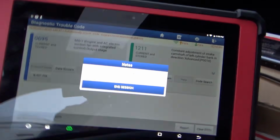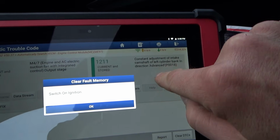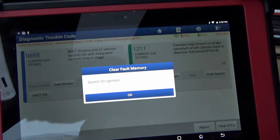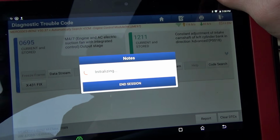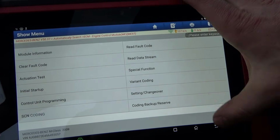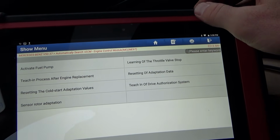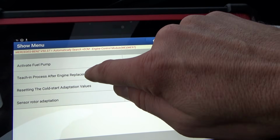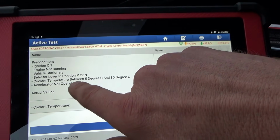So just scanned it for codes. We have the, oh yeah, the fan is unplugged obviously, and then this constant adjustment of intake camshaft of left cylinder bank in direction advance P0018. We might have to teach in the camshaft positions. So under special function, learning process, like after engine replacement, I think. Ignition on, engine not running.